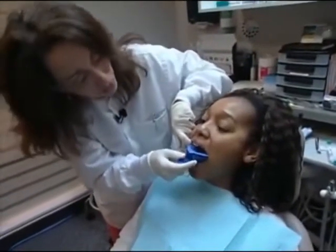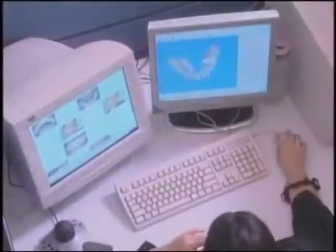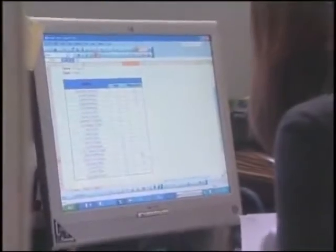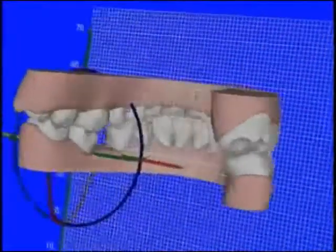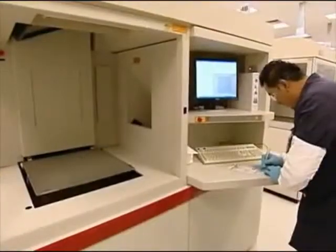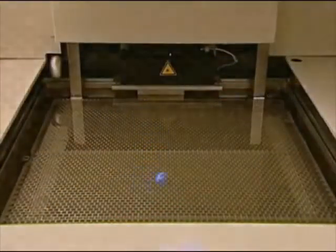The aligner fabrication process begins when you take an impression in your office. That impression is really the foundation of everything that we do. The impression is scanned and digitized and sent electronically to Align's treat operations facilities in Costa Rica, where the virtual treatment plan is created. The moment you accept the ClinCheck, we start fabricating your aligners by building a model of each and every one of the stages in your ClinCheck and treatment plan.